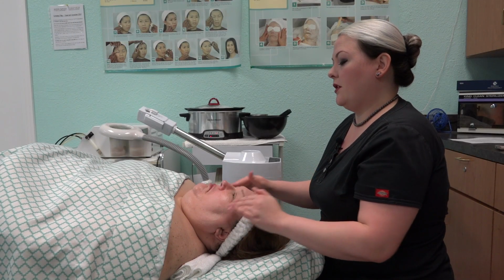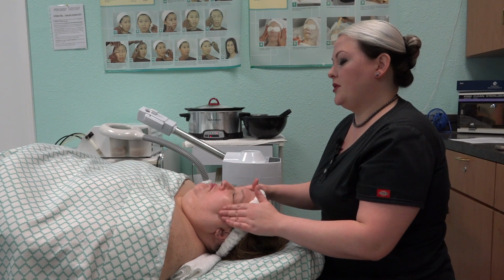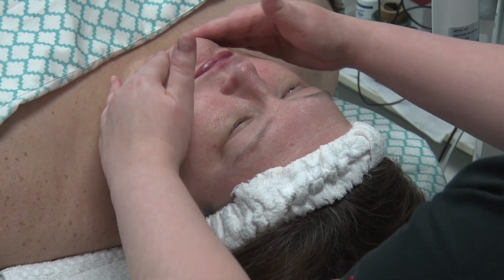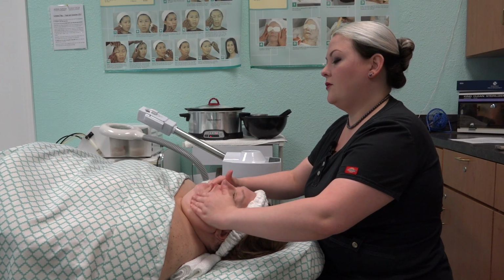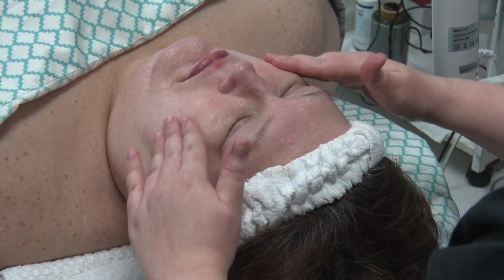Small circles are a great way to help get off the small dead skin layer on this top surface of the epidermis. We typically do this type of exfoliation for about 2 to 5 minutes, and then we rinse and begin our next step.